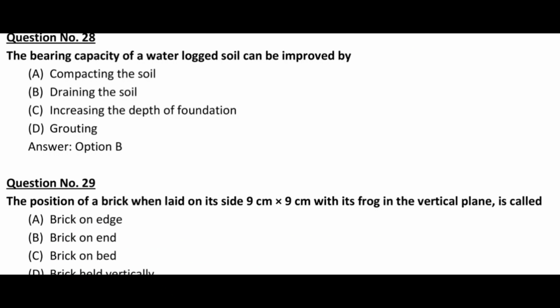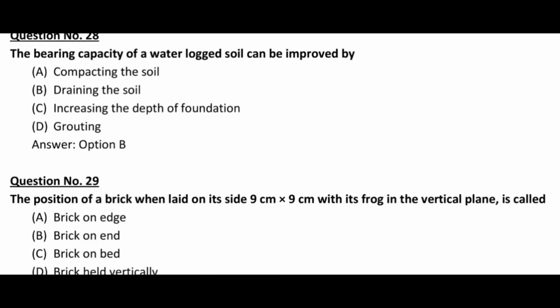Next question, the position of a brick when laid on its side, 9 by 9 centimeter face, with its face in the vertical plane is called option A, brick on edge, option B, brick on end, option C, brick on bed, and option D, brick held vertically. So here the correct answer is brick on end, option B is correct.